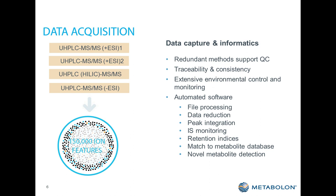Our runtime, therefore, is 7 minutes per sample, allowing us to carry out 180 injections per day, 140 of which are client samples and 40 are QC samples. This gives us a total capacity with 6 platforms now in operation of over 200,000 samples per year at our RTP headquarters. And obviously, we've got 35,000 sample capacity in China, the same in Qatar, and the same in Germany.